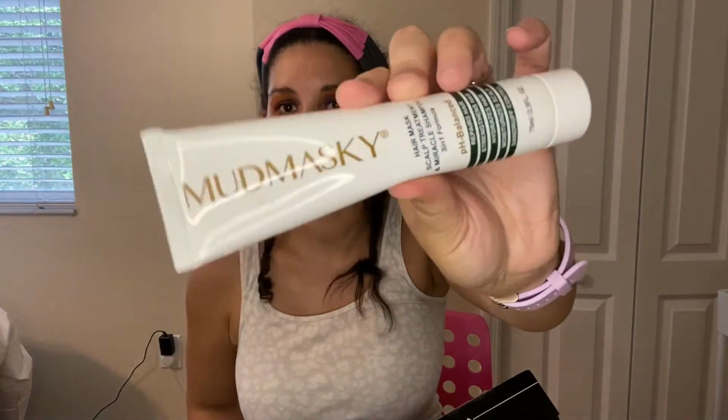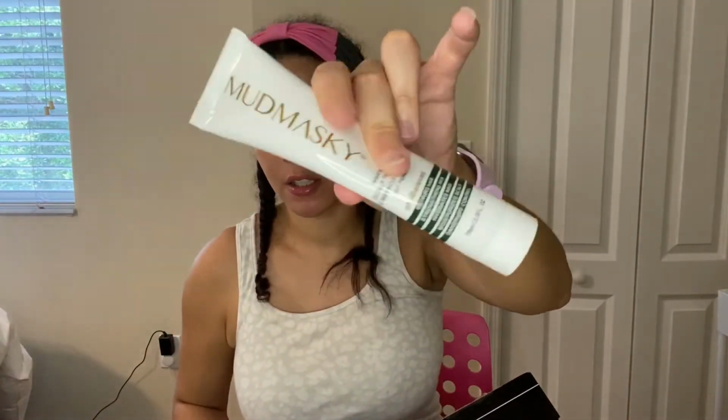Okay. Next, Mud Masky. Never heard of it. And it's very squishy. Oh, this is for the hair. I really thought this was a mud mask for your face. Okay, so this is $25. Hair mask, scalp treatment, and miracle shampoo. So it does all of that. Wonderful. Controls dandruff for damaged hair. And it does say that it's not tested on animals, it's paraben and sulfate free and natural ingredients, which I can actually use. So let's sum it up.